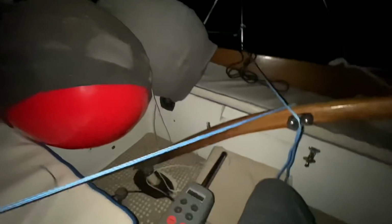Gonna go down to Estero Island. It looks like about 50, maybe 60 miles of sailing. The wind vane is steering the boat, doing a fine job. Used the autopilot while I was motoring out. We're done with that now.